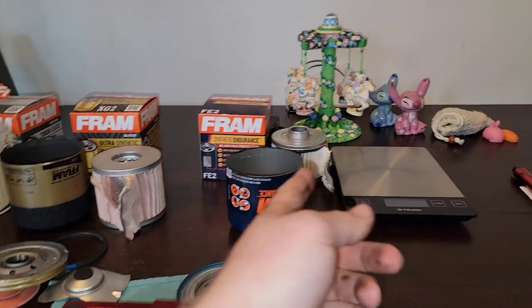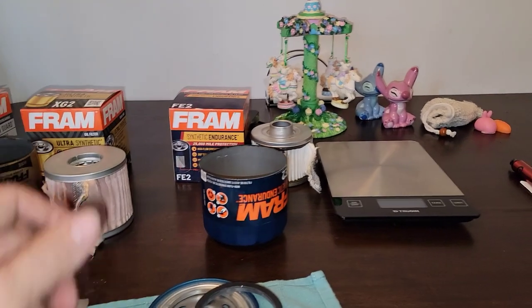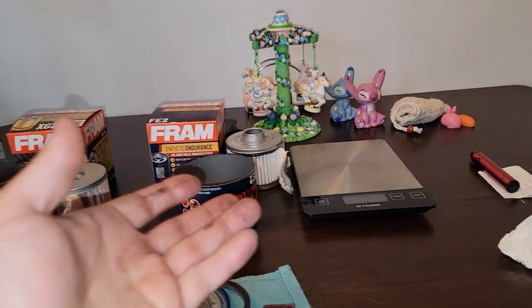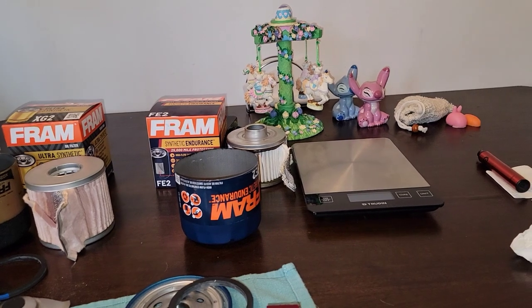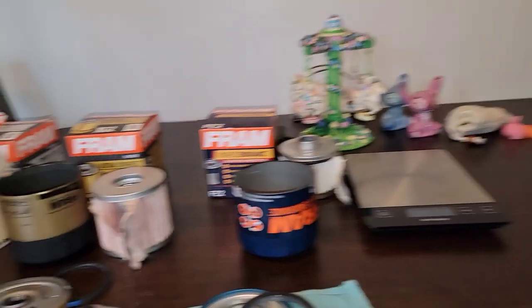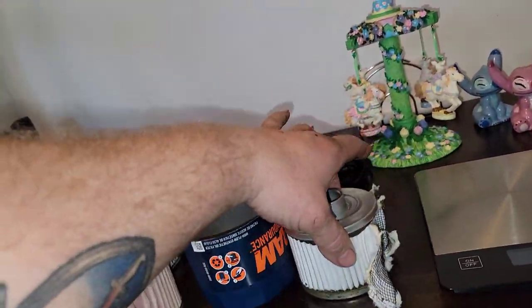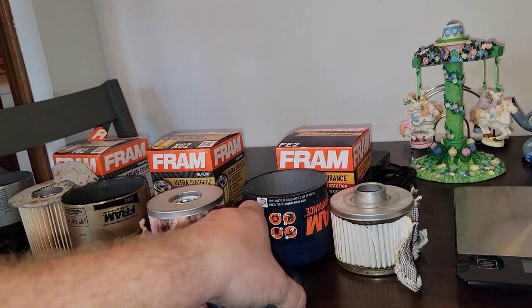The overall benefit to this is the synthetic media. Not having this blended synthetic here. And the fact that they say it's rated as a high flow filter with bigger holes and stuff in the end cap itself. You guys would have to choose yourself on how you felt about this. I think this is going to be a personal thing. It's not going to be so much which one is substantially better.